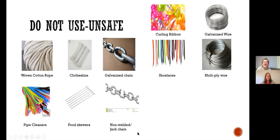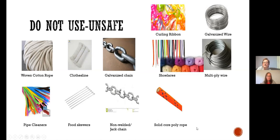This is what we call non-welded or jack chain. These are just bent together. They don't have that weld on it, and your bird can get its beak or toes caught in there. I've seen this on a lot of toys that are purchased where they're not on welded wire. So even if you're purchasing toys, make sure that the chains are completely welded. And then this is solid core poly rope. This is a nylon petroleum-based product here that is not safe.